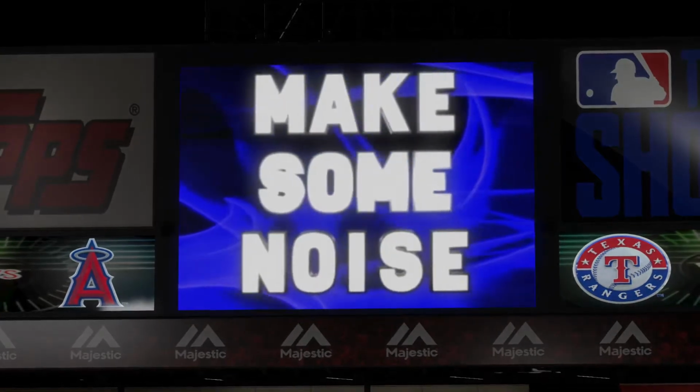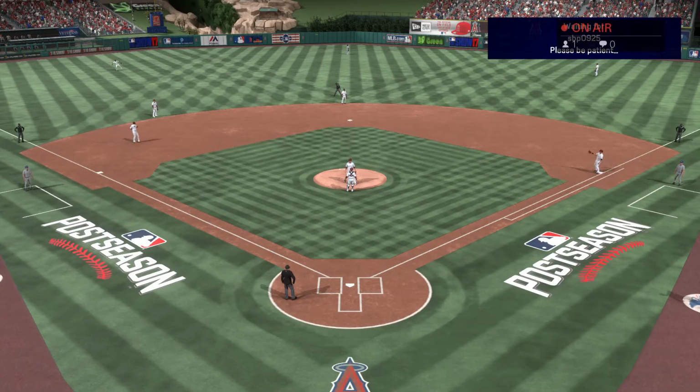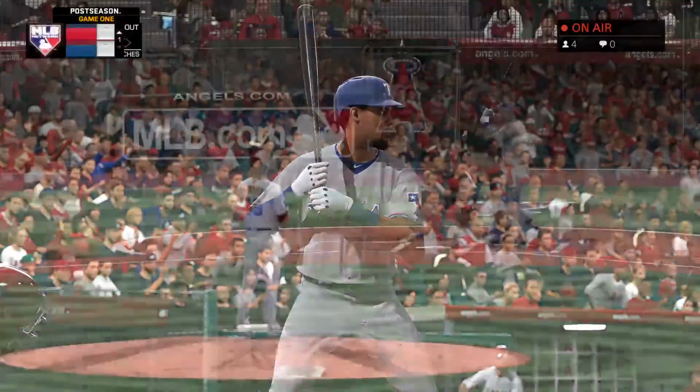We are under the lights this evening as we get you set for another edition of baseball on MLB Network. It's game one of the National League Division Series between the Texas Rangers and the Los Angeles Angels of Anaheim. It's game one of the NL Division Series. Here's Carlos Gomez, and we are set for baseball here this evening.